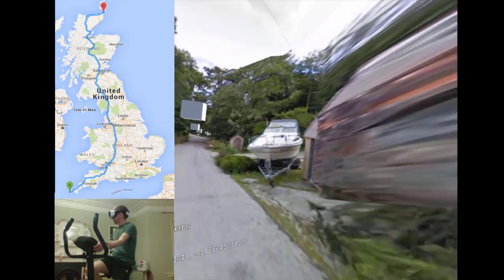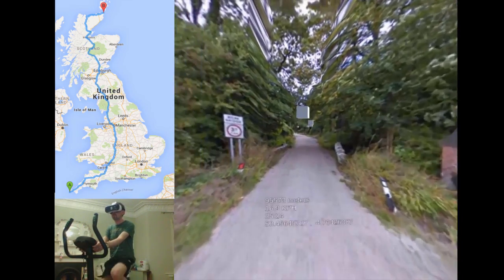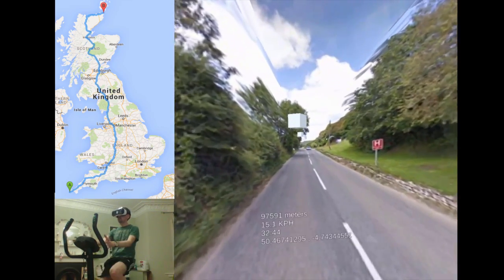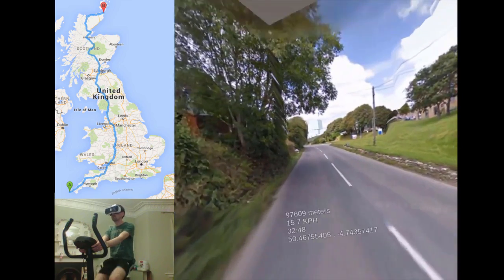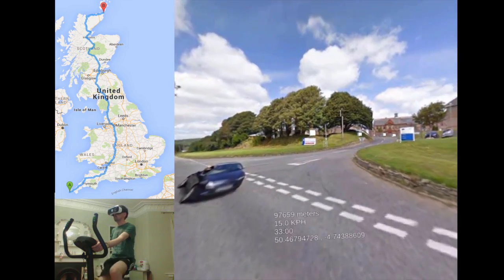Imagine living out in the middle of the country, in the middle of nowhere, and your doorstep comes right out onto a main road, or the only road. I find the handlebars really help for not feeling disorientated. You know, I think this may actually be Bodmin.